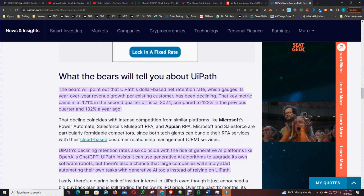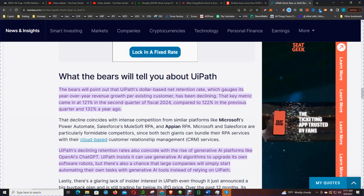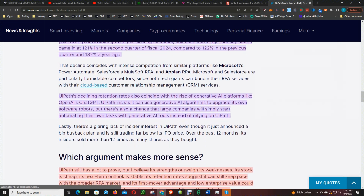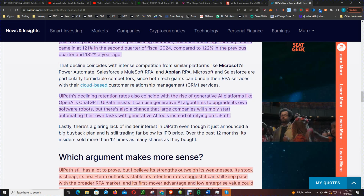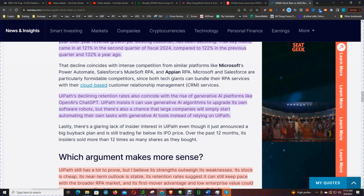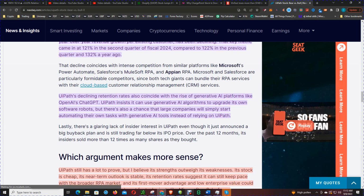All right, so what is the case for the bears? Well, year-over-year revenue growth per existing customer is declining. That metric came in at 121% in the second quarter, compared to 122% in the previous quarter and 132% a year ago. UiPath's declining retention rate also coincides with the rise of generative AI platforms like OpenAI's ChatGPT. UiPath insists it can use generative AI algorithms to upgrade its own software robots, but there's also a chance that large companies will simply start automating their own tasks with generative AI tools instead of relying on UiPath.